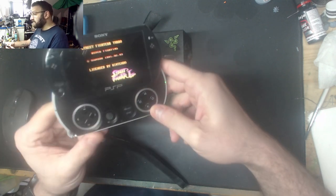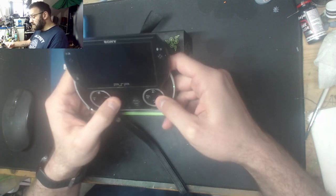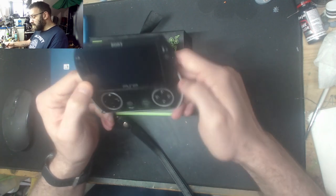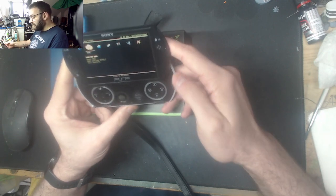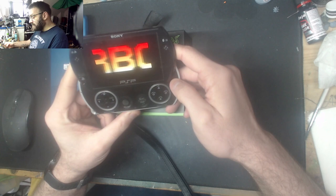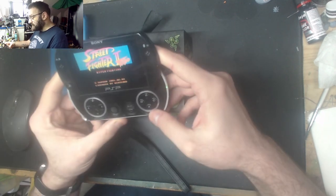Now, here you can see is Street Fighter 2. But the problem arises when he tries to play, you can hear it slowing down right there. You can literally hear it slowing down right there. It shouldn't be that slow. So this little PSP has something going on with it.